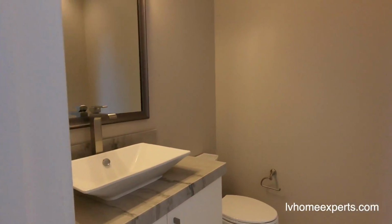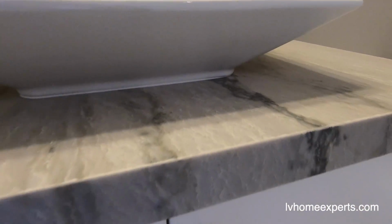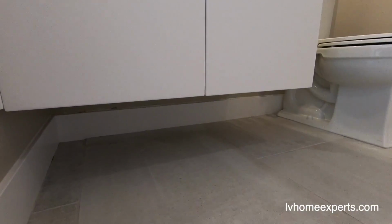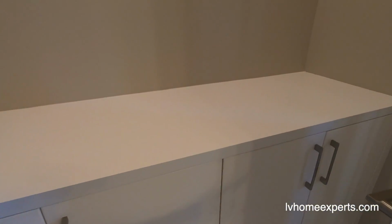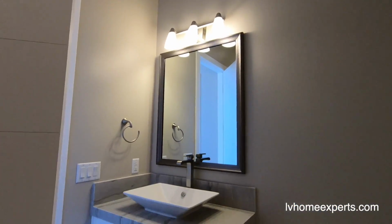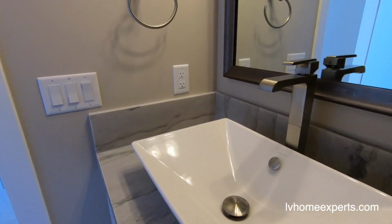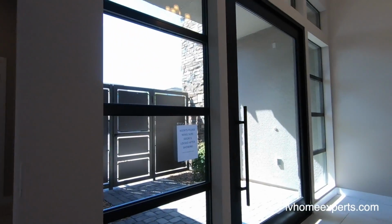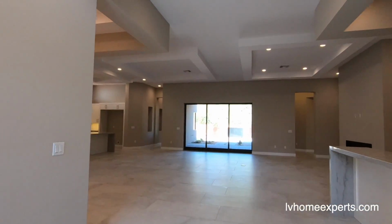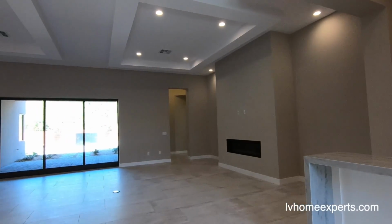Coming into your half bath with a nice vessel sink. Wow, I love the counter on here. This is granite right here. Floating cabinet. Okay. Wow, this definitely has a lot of room. You got your LED lights. Look at that. Look how large this living area is. Look at that. That's nice.